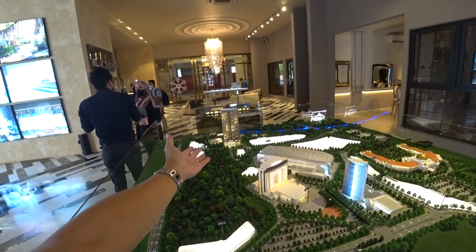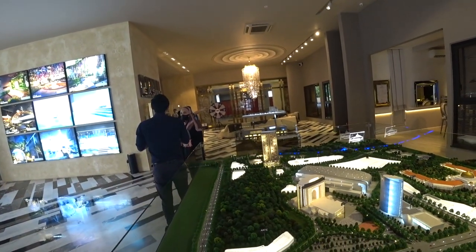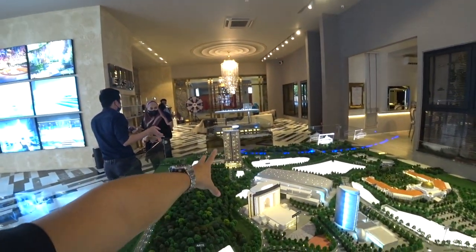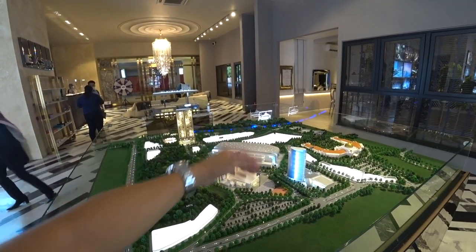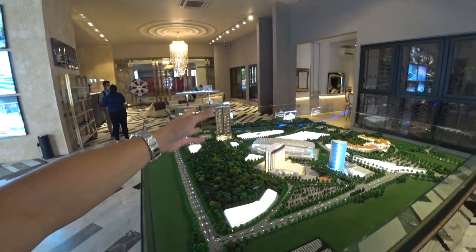It's a good location because you are so near to Mont Kiara, so near to Publika, so near to KL downtown, you know, and especially people from Kepong, from Selayang and all that, right? You can buy into this area as well, all right? And MyTech is here. MyTech serves no purpose. It's not like it's a big shopping mall, right? So it doesn't provide anything to the residents here.